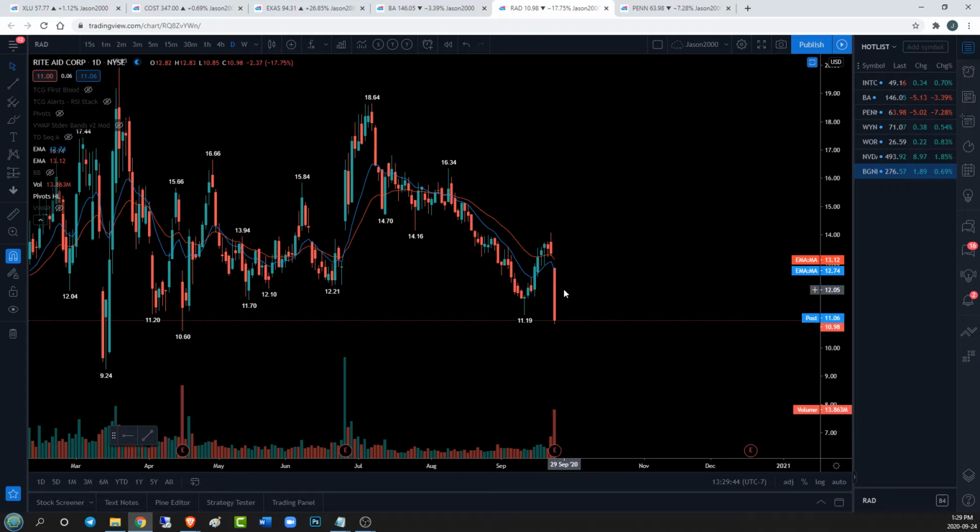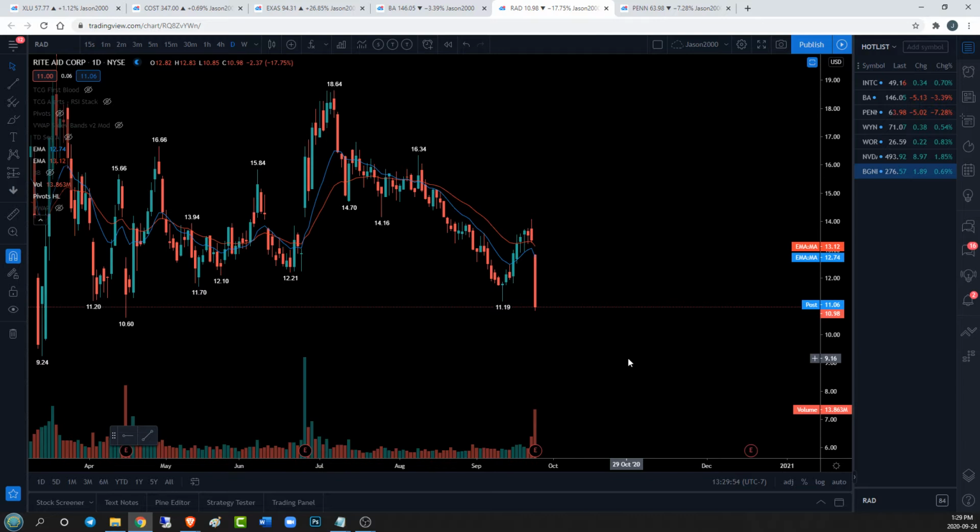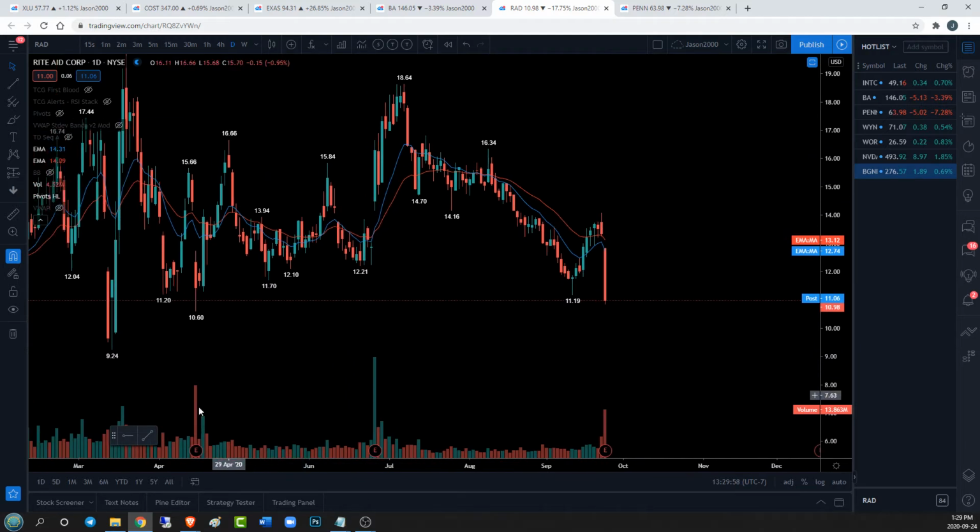The good news about such a massive move in an individual day is sometimes you can result in a situation where the bears are just exhausted. They've run the marathon. They need a break. You can get a little bit of opportunity, and then we have those oversold bounces to thank for that.